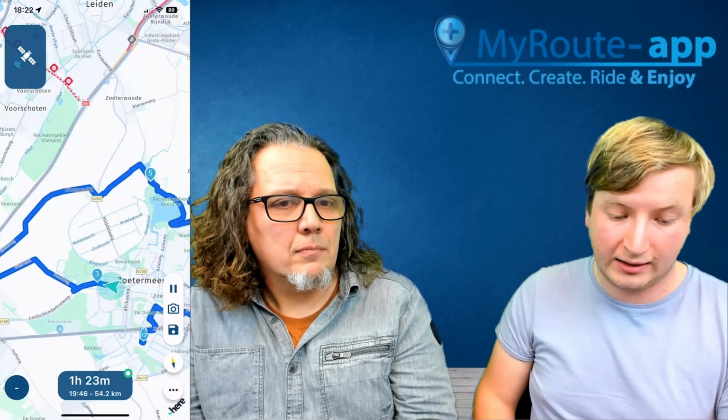If I want to go to waypoint 5, I hold that one, I click it, and it has recalculated. If I want to go back to waypoint 3, I hold that one, and I click it, and there we go. It just resumes the route. As you can see, it will actually go back to waypoint 4 afterwards, because that's what makes sense.